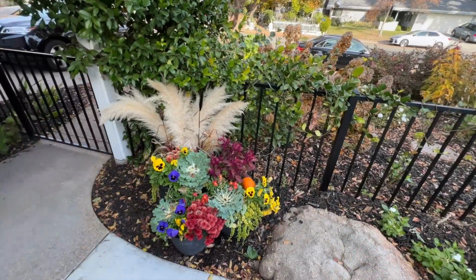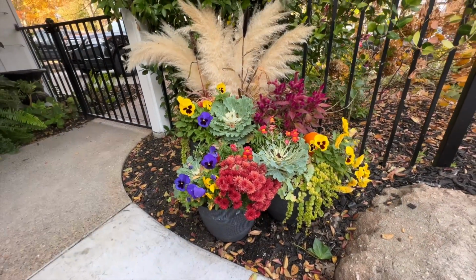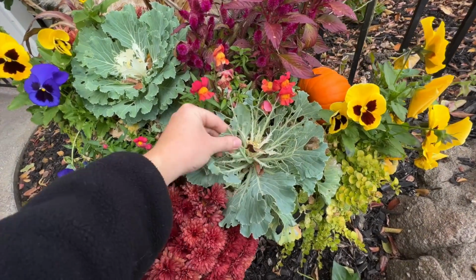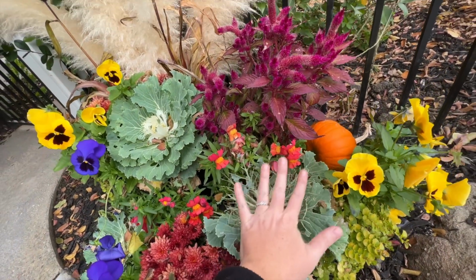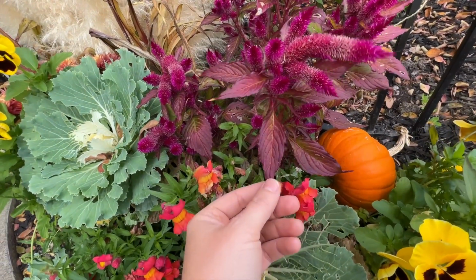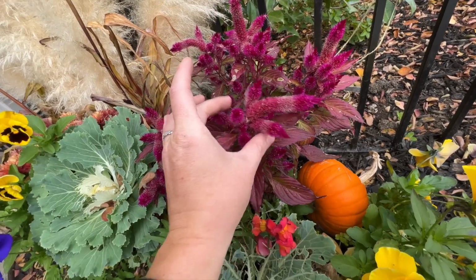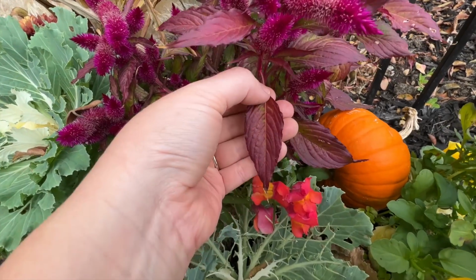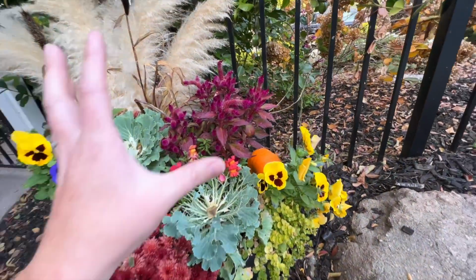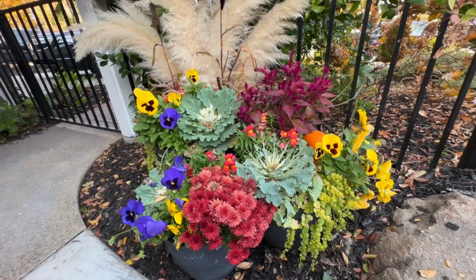And then swinging right behind me, I have my fall trio of planters that's still looking gorgeous, except for the cabbage. It's been eaten alive. That's okay. They did well. Look at my celosia, though. This is atomic fire violet celosia. So beautiful. It's holding its color so gorgeous. But look at the leaf change. Look at the color change on the leaves. Oh my goodness. I absolutely love this plant. I think it is so beautiful.